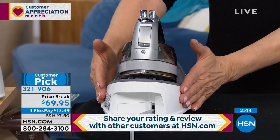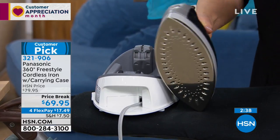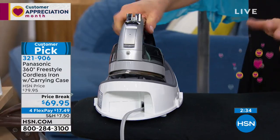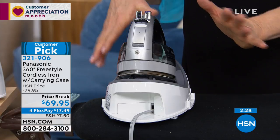So in the base, now traditionally you might put it on its heel, right? With a traditional iron. But then it falls over. Yeah, you have to worry about the kids and the pets. But with this, you put it in its charger base while you adjust your garment, and while it's there, it's recharging, which is only like under 10 seconds, and then you're back.